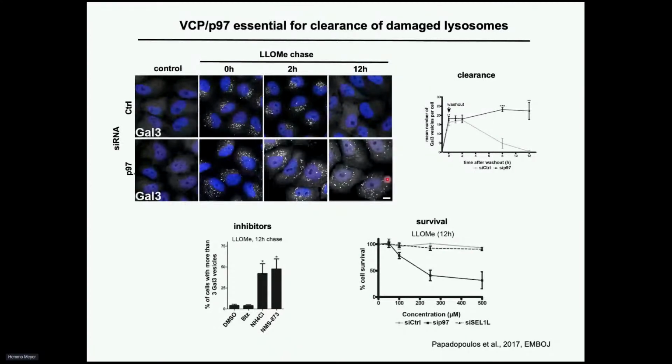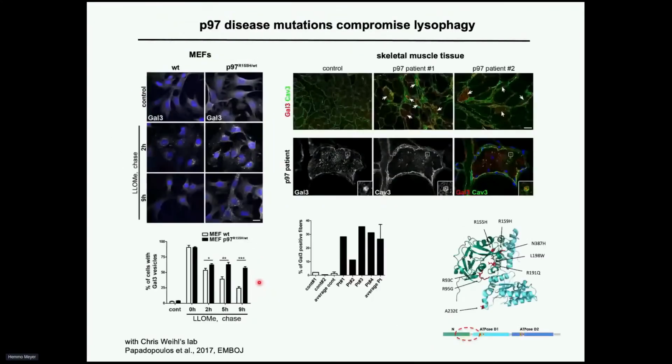We see that here. There are damaged lysosomes persisting over time if we knock down P97, or if we inhibit P97 more acutely with P97 inhibitors. And interestingly, it's also affected by the disease mutation. This is done by Chris Weihl's lab, here in mouse embryonic fibroblasts that harbor one of the disease-associated mutants. Clearance is massively delayed, and we also find damaged lysosomes accumulating in affected muscle tissue.